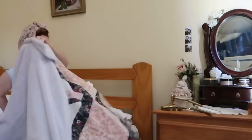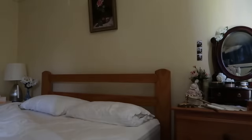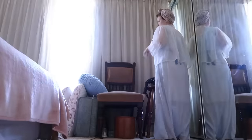Upon waking, the first thing to do is throw back the bed covers, allowing the bed to air out. Bed jackets were common in the 50s and were often worn to keep the upper half warm while sitting up in bed.